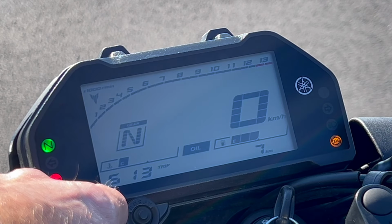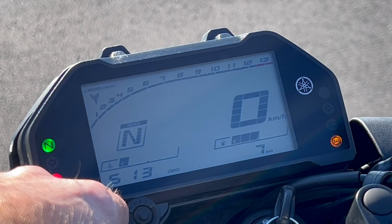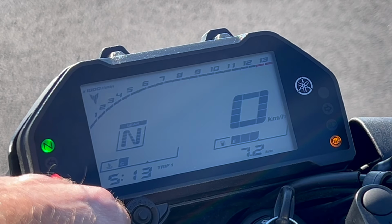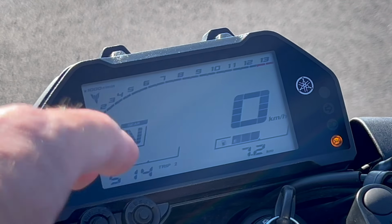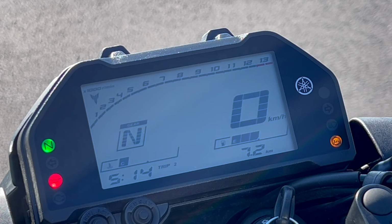Now, what I would do is I would set my trip A and trip B. I reset trip 1 with every fuel stop, and I reset trip 2 with every oil change. That way you have a sense. If you're a beginner, that's a little tip that I use. You can do something else, whatever works, but that works well for me.